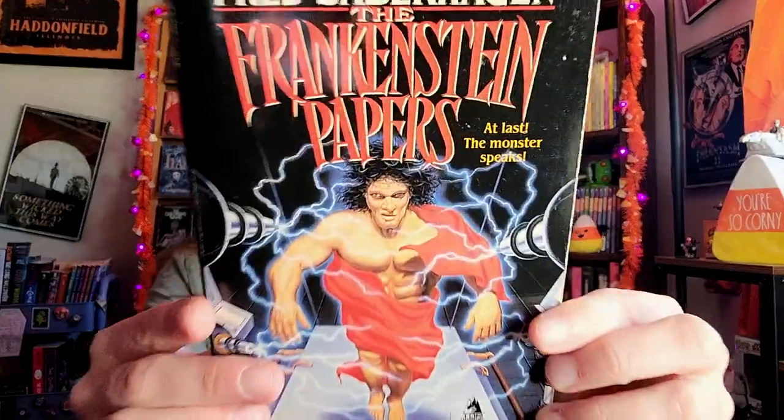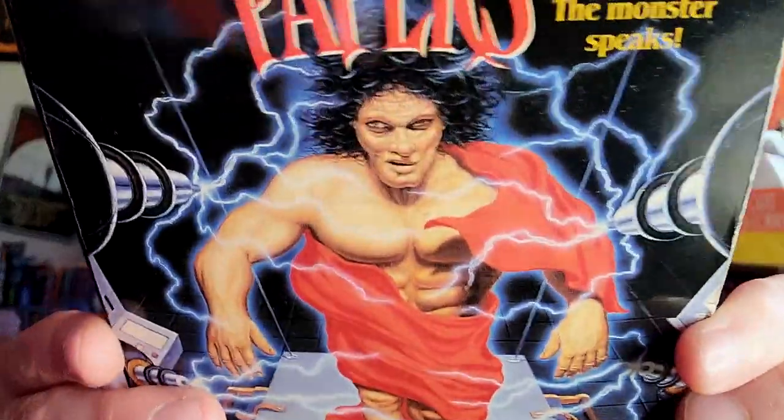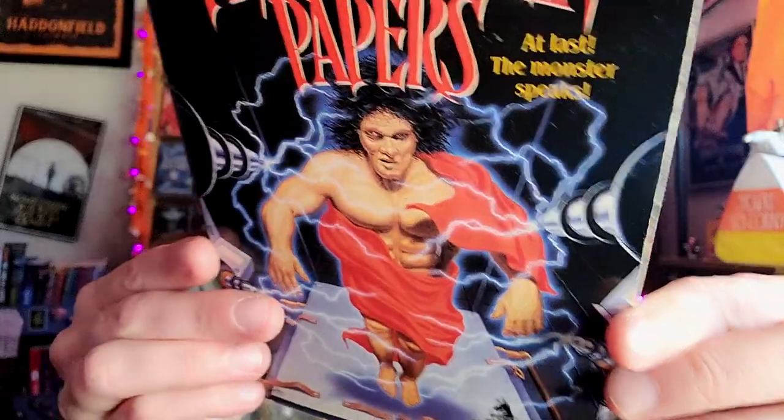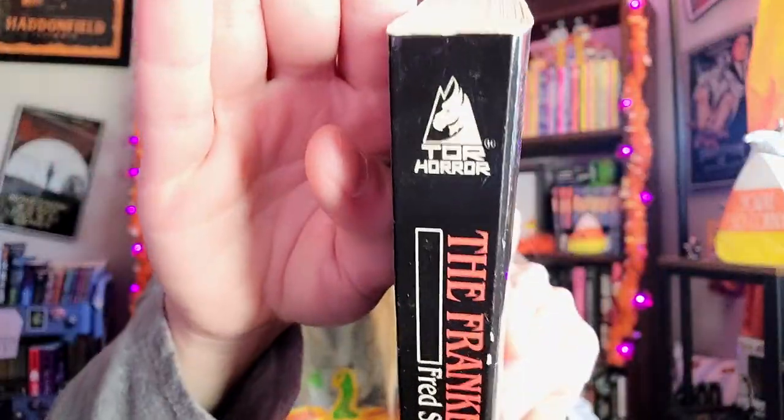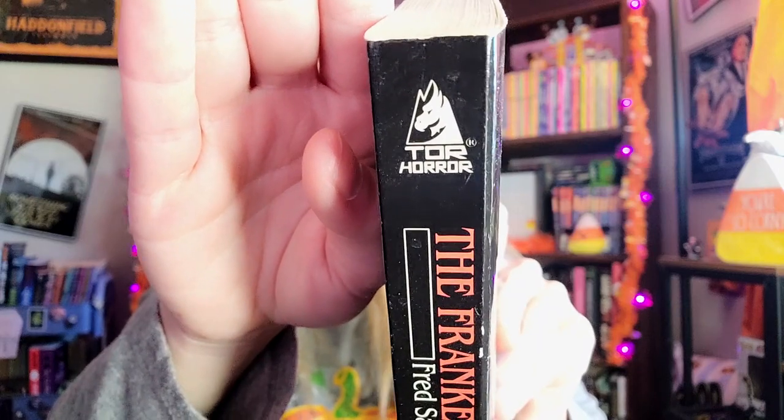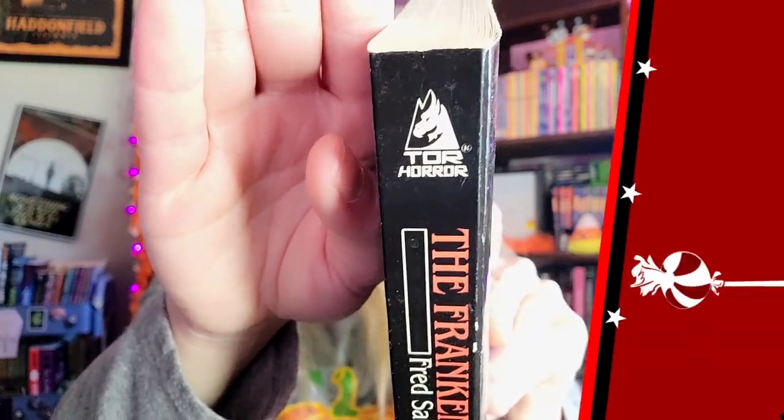I actually saw another edition of this available at Powell's, but I didn't know they shipped when I was shopping, so I had to put some things back. Had I known that they did ship, I could have bought everything I wanted. But alas, I only bought this copy of The Frankenstein Papers. This is the more horror-looking copy. The other one looked a little bit more sci-fi. And as I said, this is a Tor edition. As you can see here, the Tor logo.